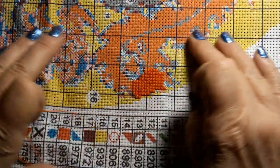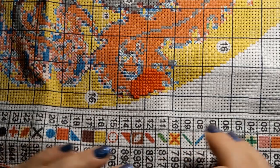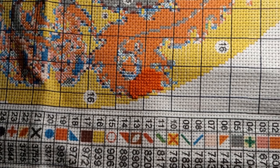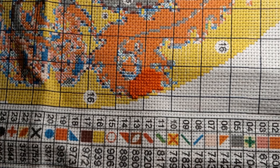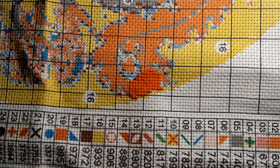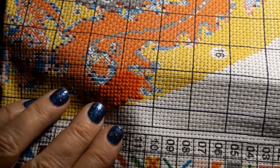But I like this. The symbols are really clear on this canvas. And look how big the key is. Some of them you get, the key is like itsy bitsy, especially if it has a lot of colors. And this is just straight cross stitch, so it's nothing real hairy or wild. You don't have to do any back stitching. Just stitch. I think it'll be beautiful. But I love yin and yang.